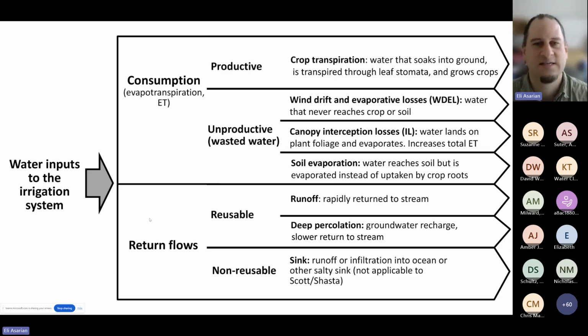So when we're trying to prioritize how we should conserve water at the basin scale, we should really focus first on reducing that unproductive wasted water, getting rid of those sprinkler losses, for example, because that's water that just isn't accomplishing anything of value. Depending on how much water we need to save, we may also need to reduce some of the productive use, but obviously that harms agriculture, so we don't want to do that if it's not necessary.